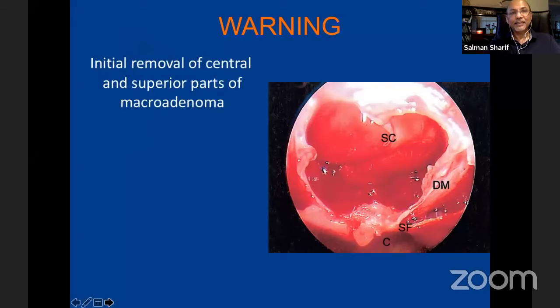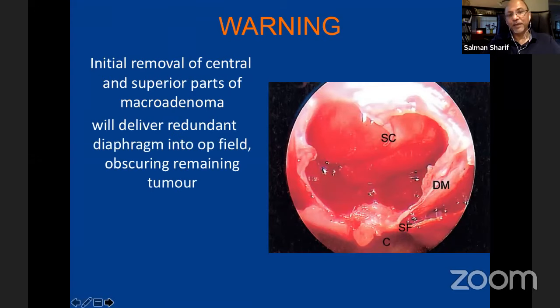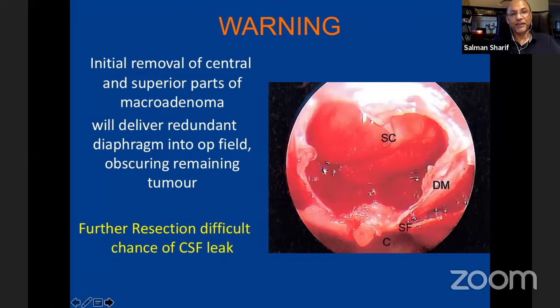So the warning for us is the initial removal of the central and superior part of the macroadenoma. If you remove the central and the superior part first, then you cause problems, and the lamina terminalis comes down, and you won't be able to take out the tumor completely. Further resection becomes difficult and the chance of CSF leak goes up.